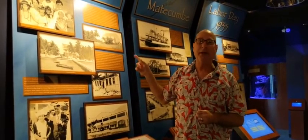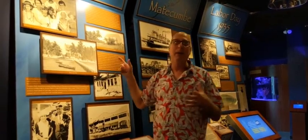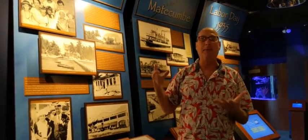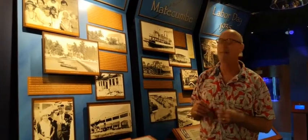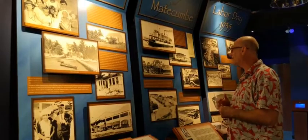So exclusive, as a matter of fact, that one of the members one day wrote an article in the newspaper about how great the bonefishing was down this area. And they banded together and tried to kick him out of the club for spilling the secrets of the Millionaires Club, of the Matecumbe Club down in Upper Matecumbe Key.